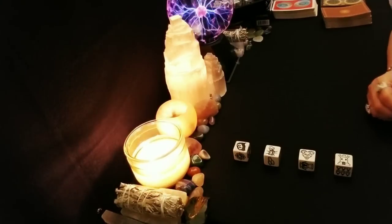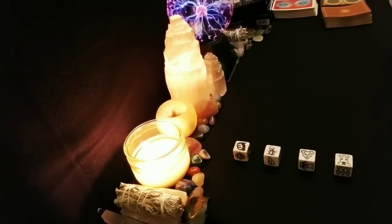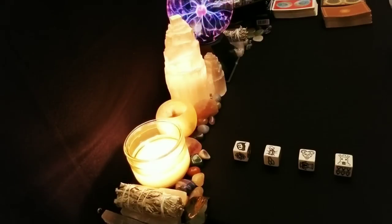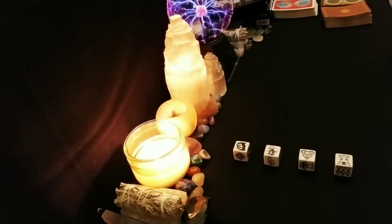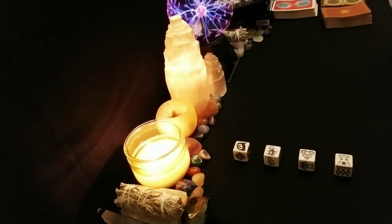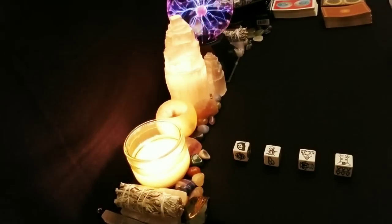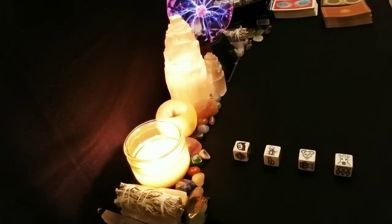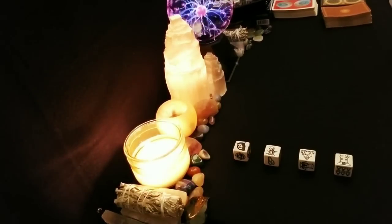So let's go ahead and get started, and let's find out what's coming for you in July. Because if there's not a message in this reading, it's not the end of the world. I have many other readings I will be posting, and there's plenty of them that I've already done. So you can always go back to any of the other videos, because I have, I don't know, 600 or 700 videos or something like that. I've lost track of how many videos I've posted, but there's plenty of videos and there's plenty to come.